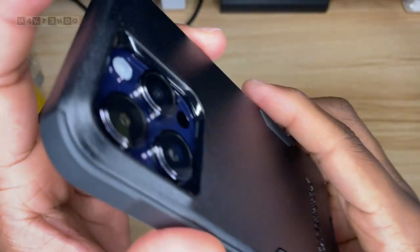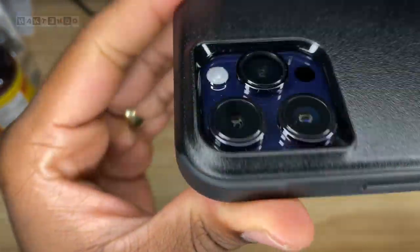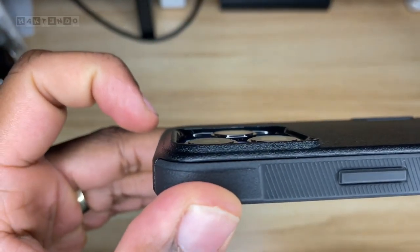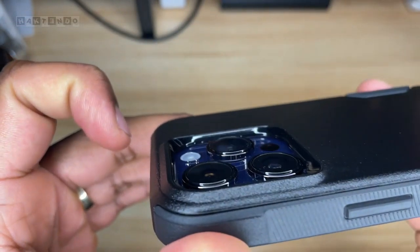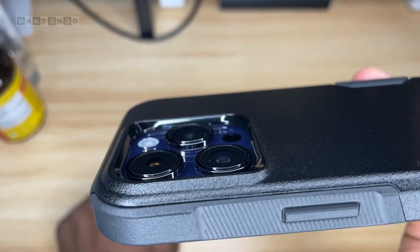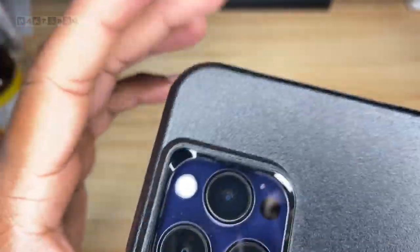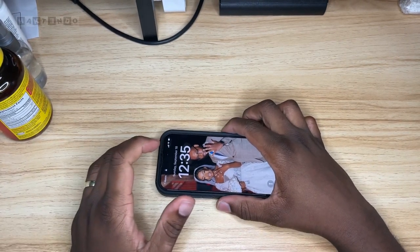And the lens do protrude out more. Thank God for this case, because if you do lay this iPhone flat, you will scratch up those lenses. Apple claims it is sapphire crystal, but you can't really count on it and be too reliable on it, because your lens will get scratched, even if you lay the iPhone flat on the table or something like that.